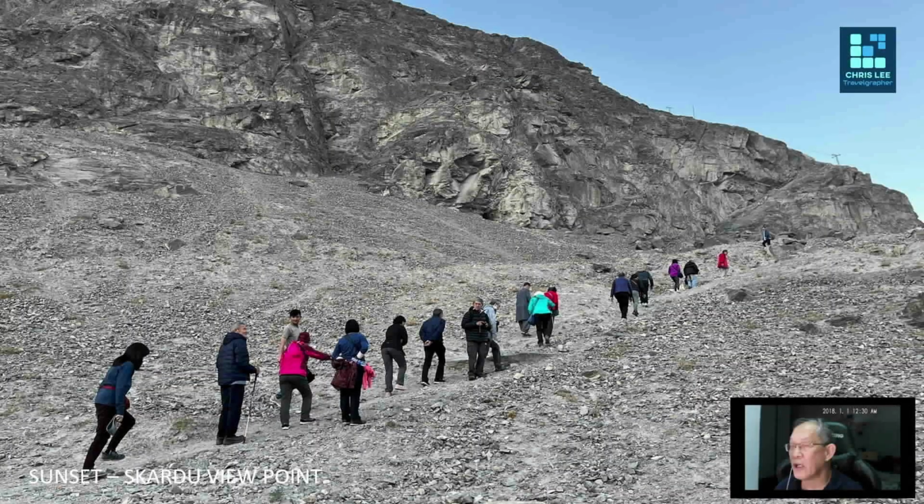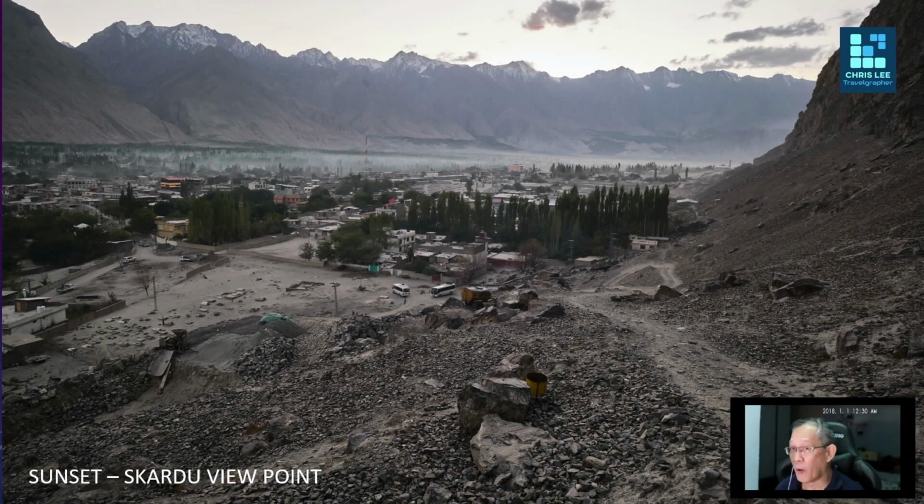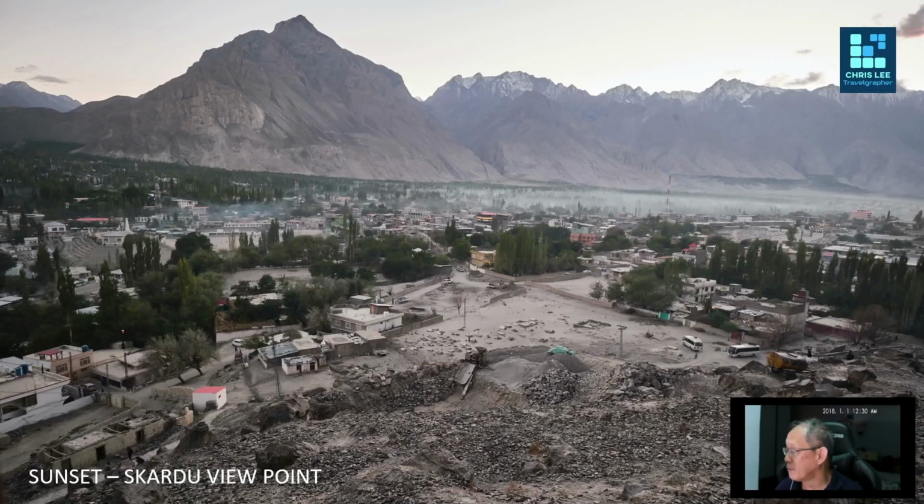And it's only a short trek, not to worry, probably about 10 to 15 minutes under this road condition, but I think it's fine. When we went up, we were not actually reaching the highest point. We reached a place flat enough for us to take images of the surroundings of Skardu town. So this image was taken during the late afternoon, or rather the evening.